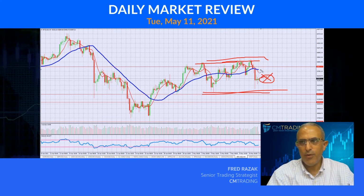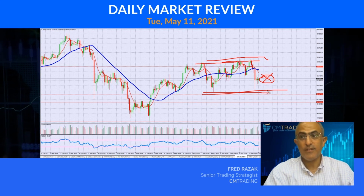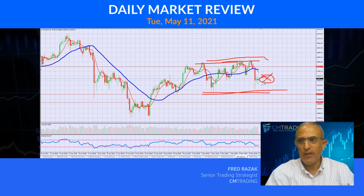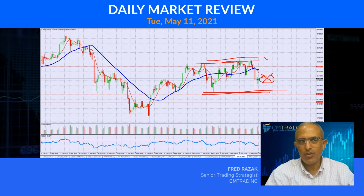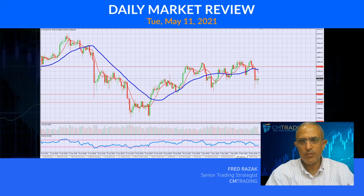Because if you buy, you have a 50-50 chance it's going to go up. If you sell, you have a 50-50 chance you're going down. So with that said, just hang tight. Let's see where it's going to go from here. Is it going to challenge this lower limit? Is it going to rally back? Let's see what the general markets do before jumping into a position, especially with something as volatile as Bitcoin. So just be aware of that.